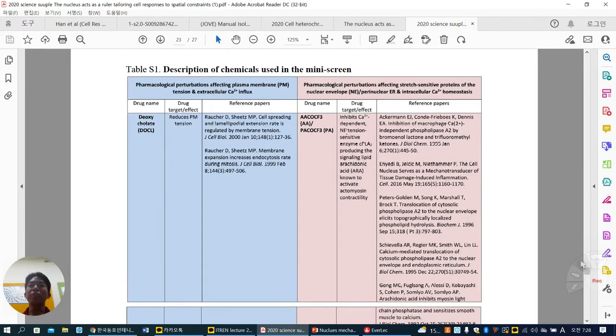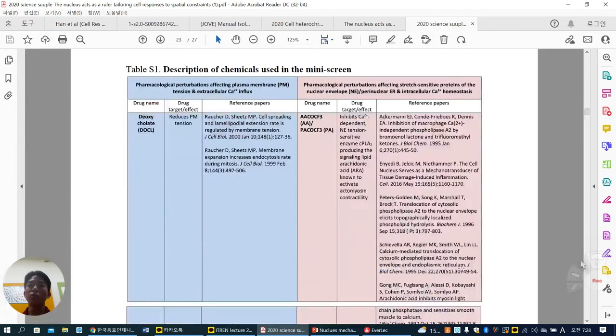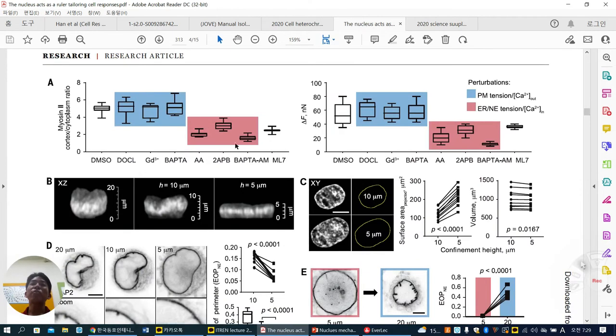AA inhibits calcium-dependent nuclear membrane tension, sensitive to the enzyme cPLA. So we can say that AA is a cPLA-induced nuclear membrane tension inhibitor. Okay, AA is nuclear membrane tension-mediated activity. And then 2-APB also blocks the stretch-activated IP3 receptor, liberating calcium from the membrane of the nucleus or ER. So this is related to the calcium release from the nucleus.